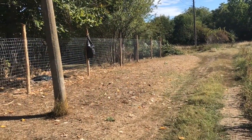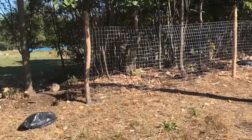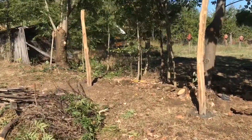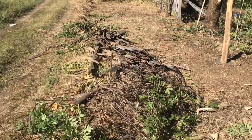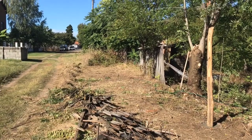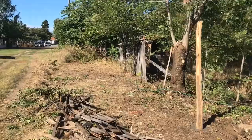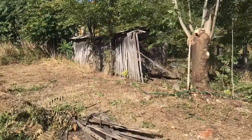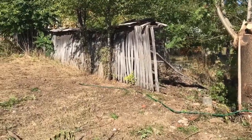Right, so that's the fence that we've started. As you can see, it now comes all the way up to here, and got a couple of posts in ready for the next little section, and we're digging holes and clearing. So that's the old fence, that's the underbrush clearing all the way up. We're going to get into some trees soon, going to have to start taking those down, and as you can see, the old fence still there in this bit, so I do it all in sections. Take down a bit of fence, dig some holes, put some posts in, take down a bit more fence.